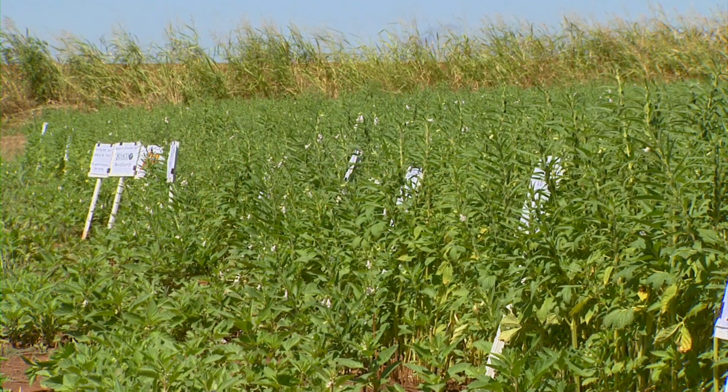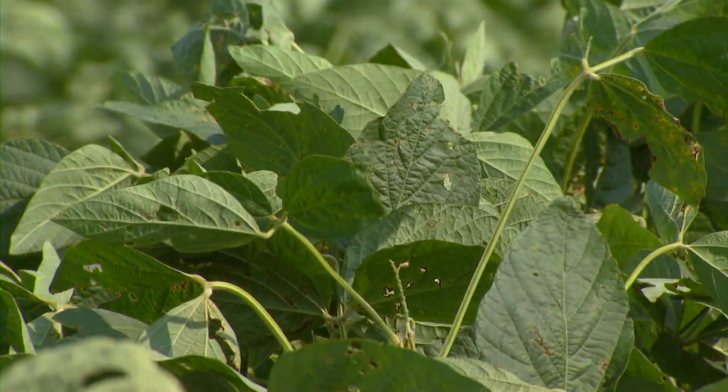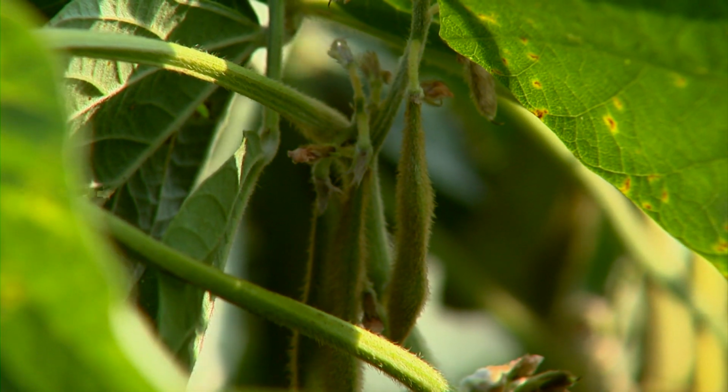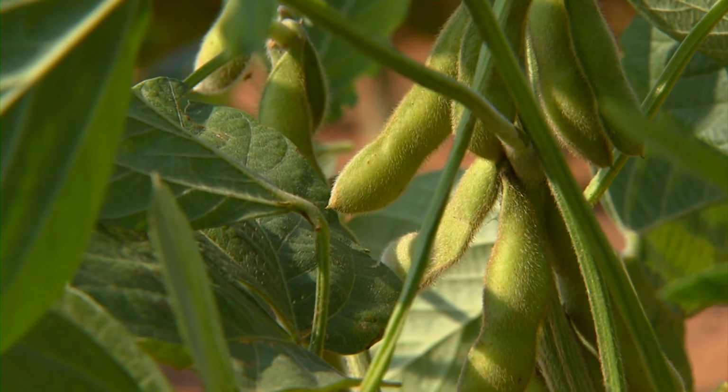So look back at the last 2 or 3 years where we have data, pinpoint that variety trial and the responses, and pick a variety that's in the top yielding group. And then one of the big things is diversity. We always talk about variety diversity, crop diversity, things like that. When we have summers like we've had the last 2 years, you never know which maturity group for soybeans is going to be the best.